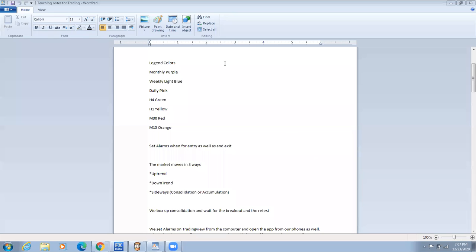We're doing top-down analysis, and I use a legend. The legend colors that I use are: monthly is purple, the weekly is light blue, the daily is pink, the 4 hour, the H4, is green, the H1 is yellow, the M30 is red, the M15 is orange. I don't do the M5, and I do not do the M1.